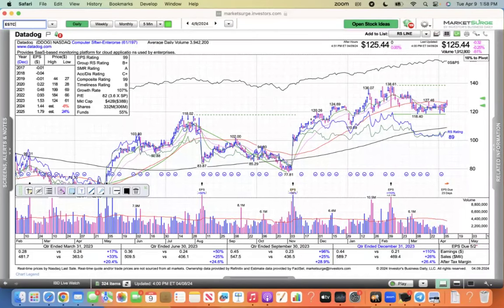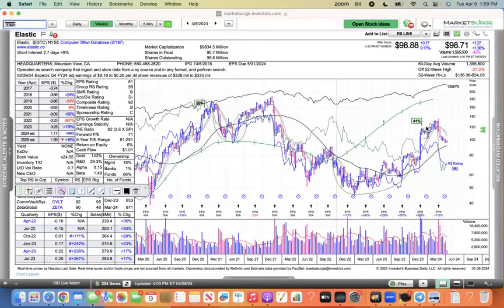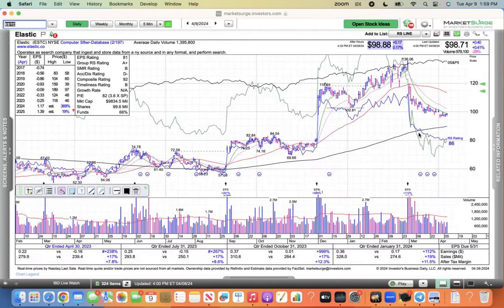ESTC, another one that reported pretty good earnings and sold off, trying to form a bottom now below its short-term moving averages. You can see a lot of sellers here, but the earnings line is heading straight up. Like I said, they reported a good quarter, but 28% off of the high. Not the end of the world. This is just stuff that I'm watching, folks. I'm not saying buy this right now. It's just stuff that I'm watching.